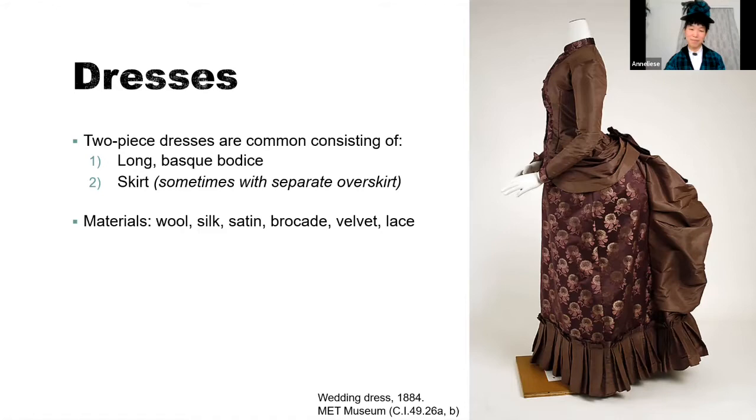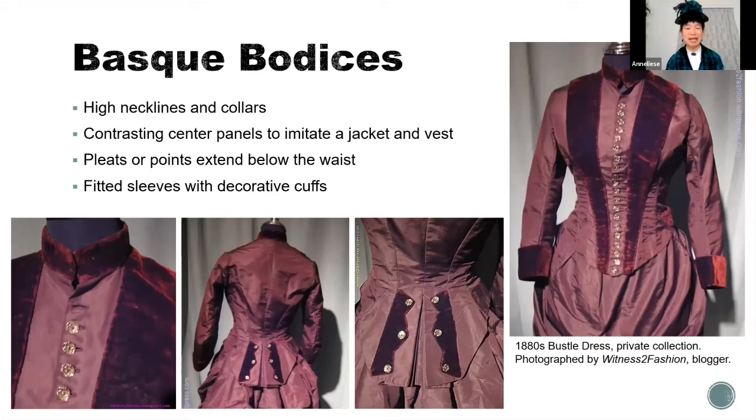When I say a basque bodice, what I'm referring to is an extension beyond the waist. This is a great example here of that basque. Basque bodices of the time period tend to be very long and they can end in points like this front here or in pleats like the back here. Bodices tend to be very form-fitting. So it's in the front fitted with darts and in the back fitted with curved seams called princess seams in the time period, and it just contours to the shape of the body that is supported by that corset.